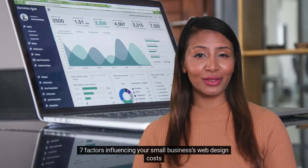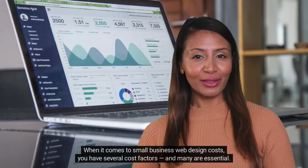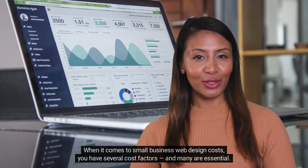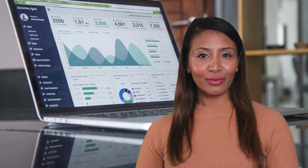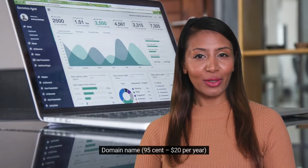7 factors influencing your small business's web design costs. When it comes to small business web design costs, you have several cost factors, and many are essential. For example, your website design costs will almost always include these 7 factors. 1. Domain name, 95 cents to $20 per year.